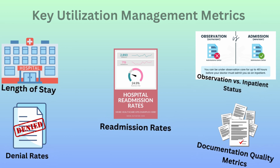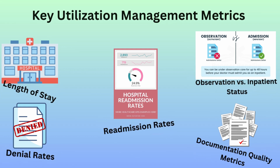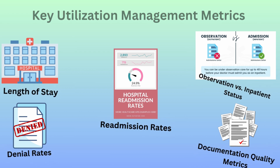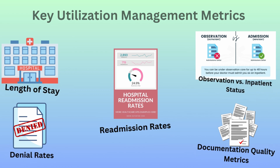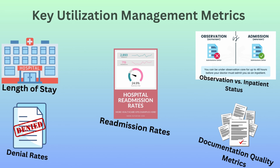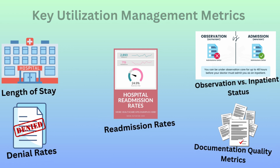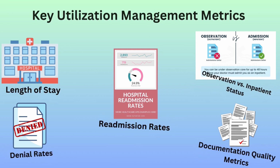And for the CNO, where does GMLOS fit into their broader perspective? Similar to ALOS, the CNO would monitor GMLOS across the entire hospital. This gives them a broader understanding of length of stay patterns and helps them spot any major deviations from those expected durations. So they can see if there are any systemic issues that need to be addressed. Exactly. And that's so important for ensuring efficient and effective care across the entire organization.